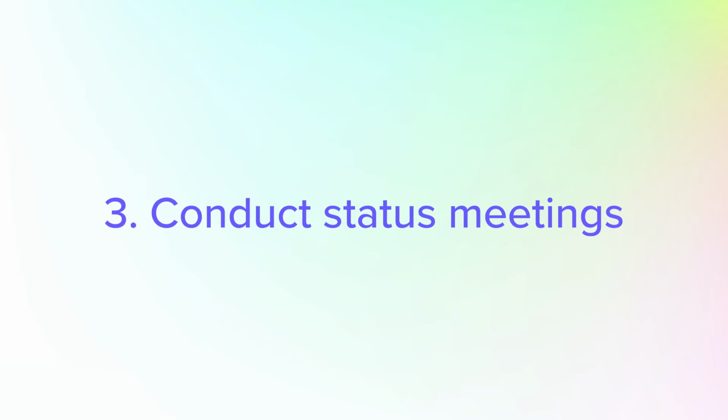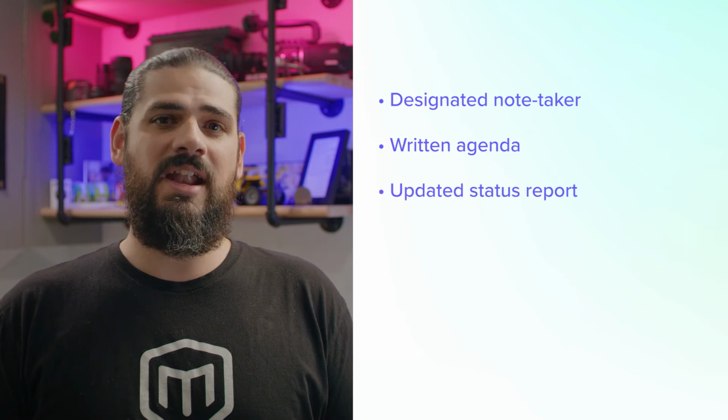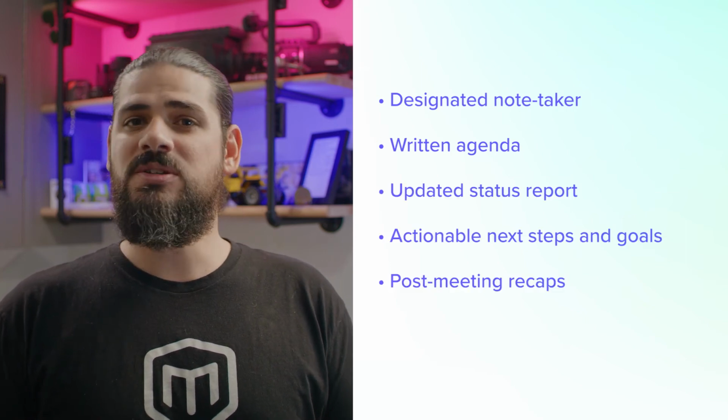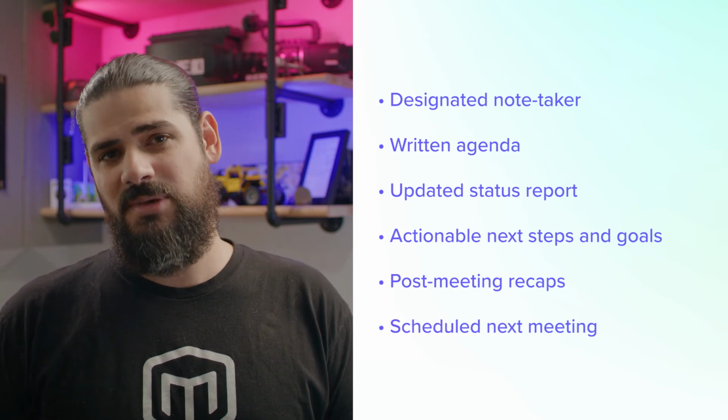Regularly hold status meetings, otherwise known as scrums or stand-ups. These brief get-togethers are necessary to keep everyone informed about progress and blockers. Decide together if you want these meetings to be daily or weekly. Productive meetings will include a designated note-taker, a written agenda, an updated status report, actionable next steps and goals, post-meeting recaps to keep all meeting attendees accountable, and a scheduled next meeting.